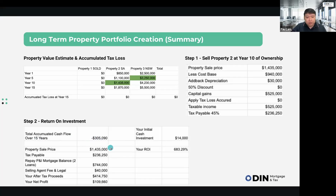And your return on investment, this is the sales price minus tax payable minus the mortgage. This is the two mortgages that you have, one on the existing mortgage, one on the cash out, and minus sales cost. This is how much you're going to take back in your pocket, and your profit after deducting the money you put in the property to maintain. You still have a profit of about 111. You only put in $14,000 on this purchase. So your return on investment in 10 years on this property will be around 683.